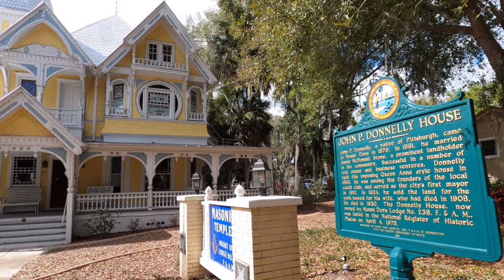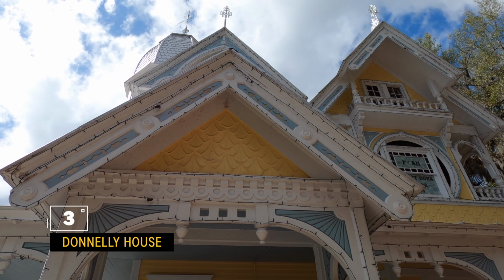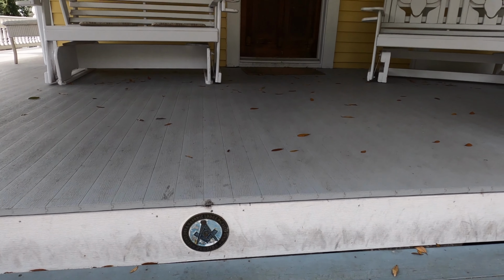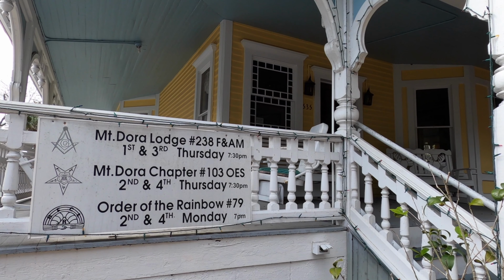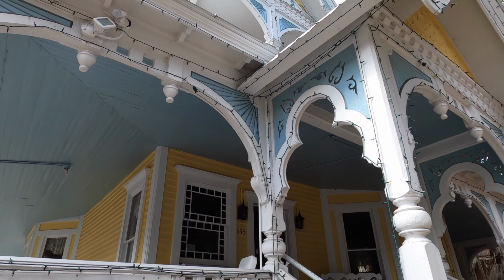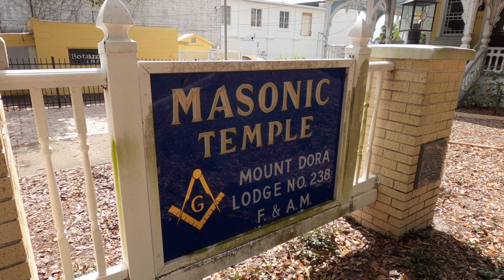Listed on the National Register of Historic Places and coming in at number 3 is the Donnelly House, located on Donnelly Avenue. This giant Queen Anne-style home was constructed in 1893 by Pittsburgh native John Donnelly, who became the town's first mayor in 1910. It was designed by famed mail-order architect George Franklin Barber and is still a beauty. Today, the house is a Masonic lodge and not open to the public.